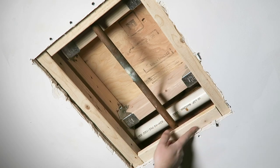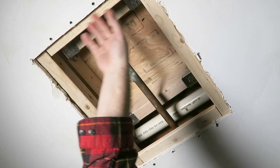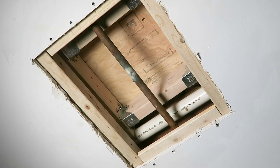All the furring strips are now in place, and I have an edge on all four sides to attach the new piece of drywall. Now before I do that, I'm going to fix the leak from the upstairs bathroom that caused all these problems so that we can keep an eye on it and make sure it's not still leaking before I close this all up again.